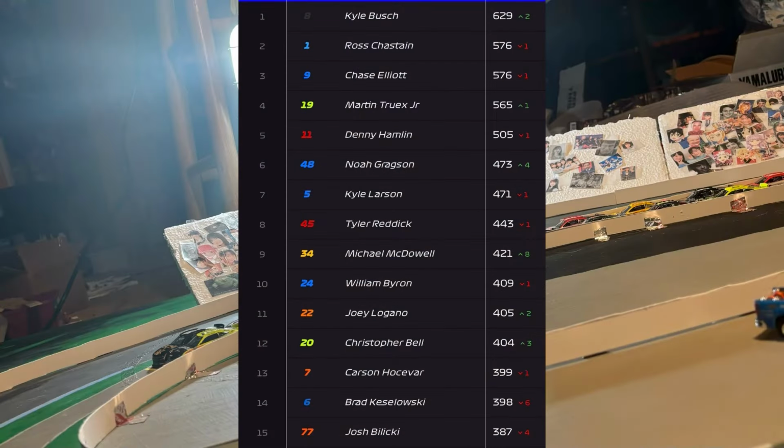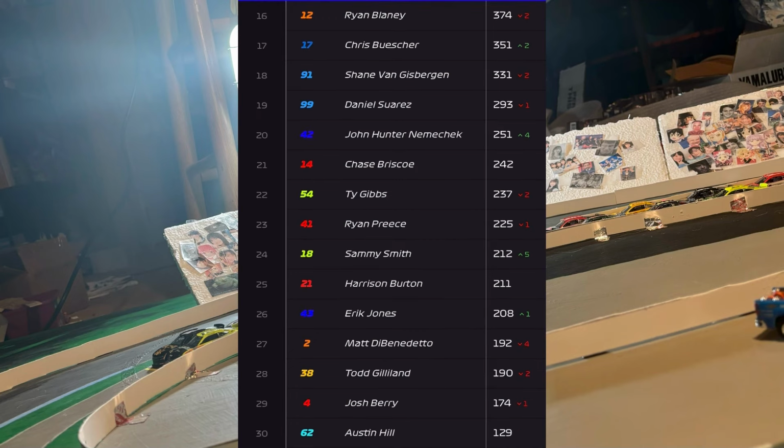As we see a look at the point standings now, we see Kyle Busch take the lead, a commanding lead of the points over Ross Chastain and Chase Elliott after their run-in here today in turns 3 and 4. And that's all due to one, finishing second, two, getting those halfway points. If Chastain and Elliott made it to halfway, they'd probably be 20 or so points closer, but it's just not the case. Kyle Busch getting 75, I believe, for second, it's just not going to happen. So there you look at the rest of the points through the top 30. Matt DiBenedetto had a really bad day, drops 4 spots in the standings. Sammy Smith plus 5. Fantastic day for him.